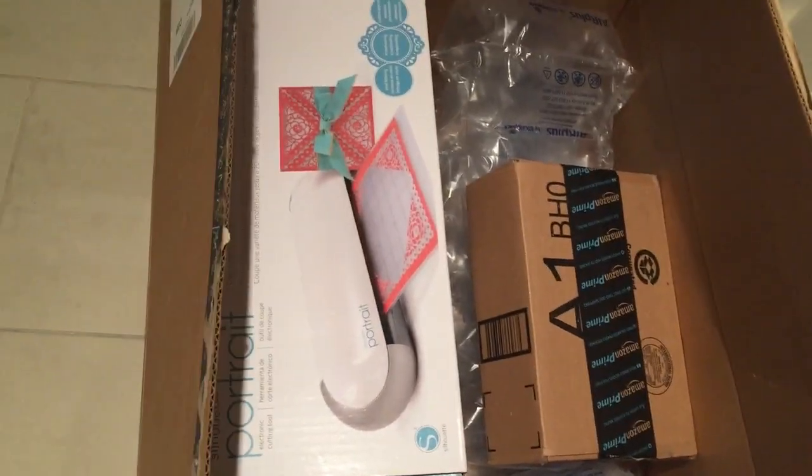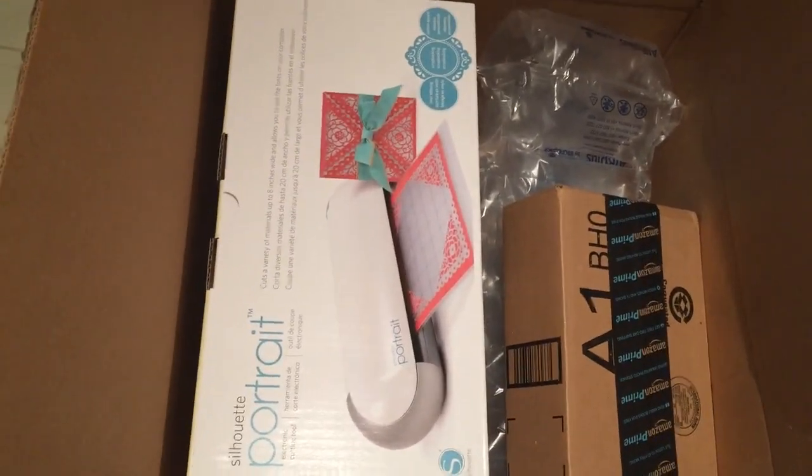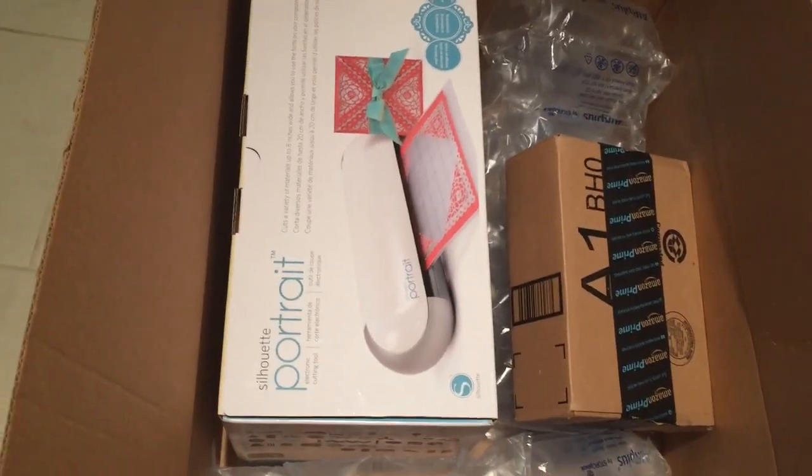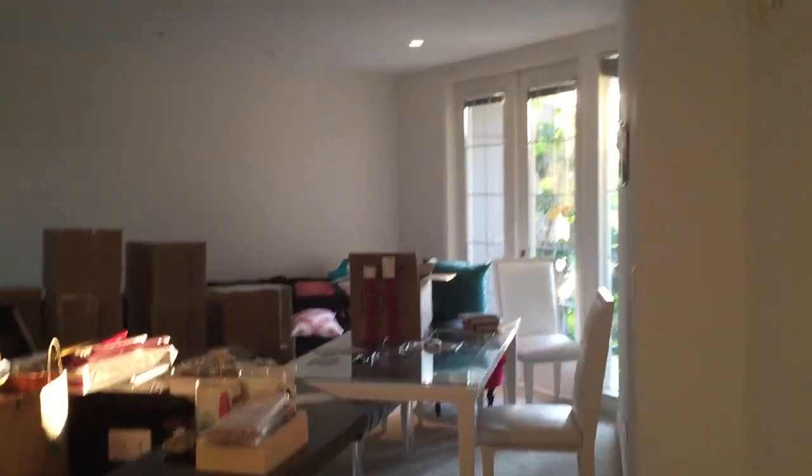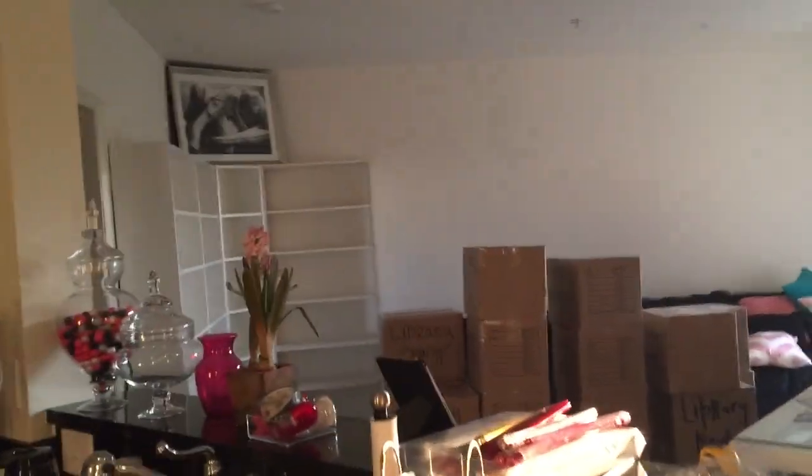I've been wanting one of these forever, but since I was moving, I literally didn't want to order one more unnecessary thing. So yeah. Oh, home sweet home. Things are actually starting to look like a home.